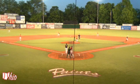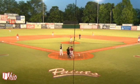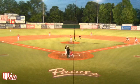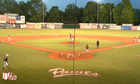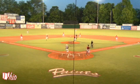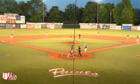First pitch to number 11, long foul ball down the first base line. It's Carsen Cox up to bat. Ball in play to the shortstop. Oh, who, trying to turn a double play. Gets the lead runner, but drops the ball on the transfer, so the lead runner's out. Carsen safe at first with 2 outs.